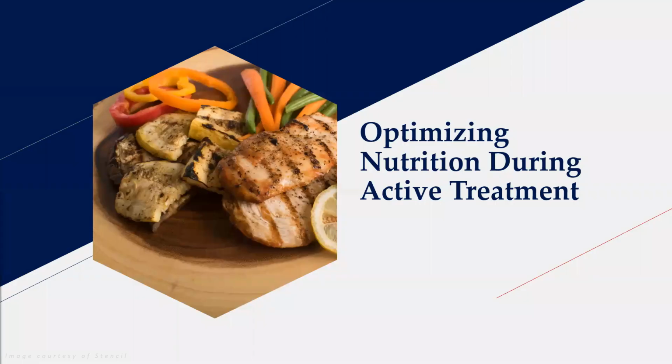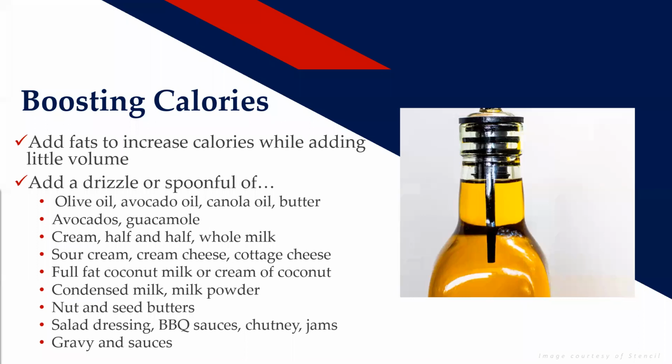All right. So jumping in first, we're going to talk about optimizing nutrition during active treatment. So this is if you're getting ready to start treatment or you're currently undergoing treatment. These are some tips for you. So we really want to work on making sure we're getting in adequate calories. So how we do that a lot of times is by boosting up those calories. And the easiest way to do that is by adding fats. So fats have a lot of calories and it adds very minimal volume.